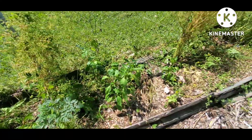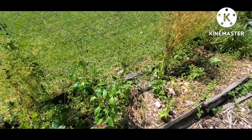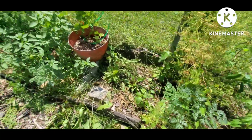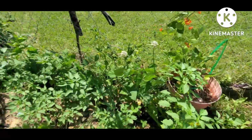So that's all that's in here: the peppers, the cilantro, and those grape tomatoes. I planted some basil in here, but it never came up. So I might put a thing of basil in there.